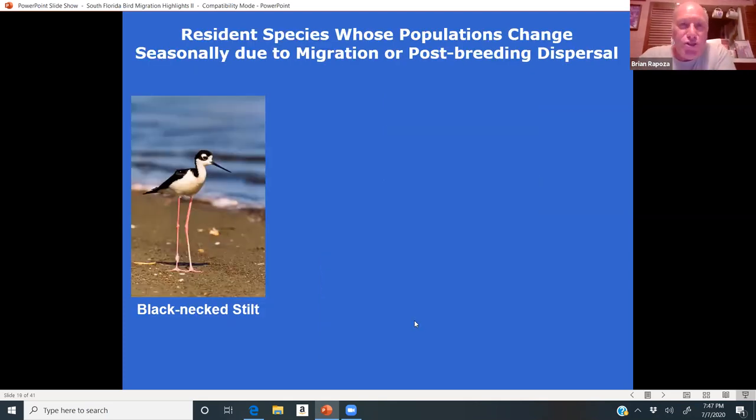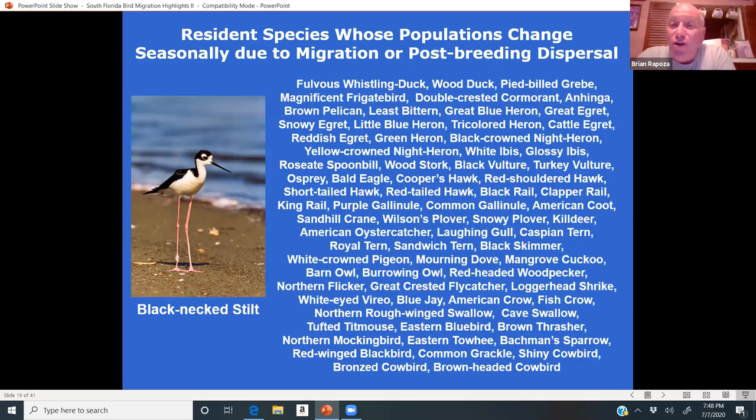Finally, let's talk about those resident species whose populations change seasonally due either to migration or to post-breeding dispersal. So I gave you the example of the black-necked stilt, but there are actually 72 other birds that are considered residents. They're here year-round, but their population expands at different times of the year due to migration or due to post-breeding dispersal. So some of the birds, like magnificent frigatebird and white-crowned pigeon and probably mangrove cuckoo, their populations expand during the summer when birds from the south, from the Caribbean, come to South Florida during the summertime.